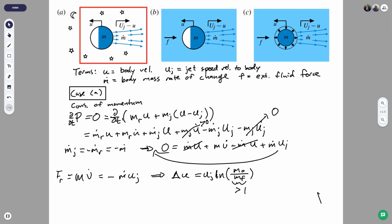And the consequence of this is that you can do the calculation. You can say, okay, if I want a delta U of say 10% the speed of light, so I want a rocket that can actually go an appreciable fraction of the speed of light, what is the initial mass of the rocket, assuming like a 20 kilometer per second jet stream? It turns out to be greater than the mass of the universe. So you can never make a rocket that can get an appreciable fraction of the speed of light. To go what fraction? Like any appreciable fraction, like 10% of the speed of light.